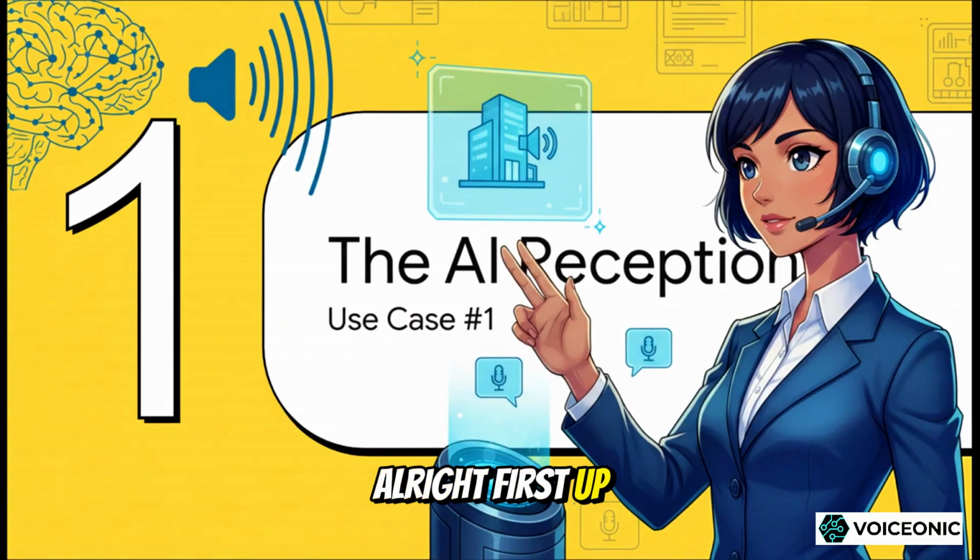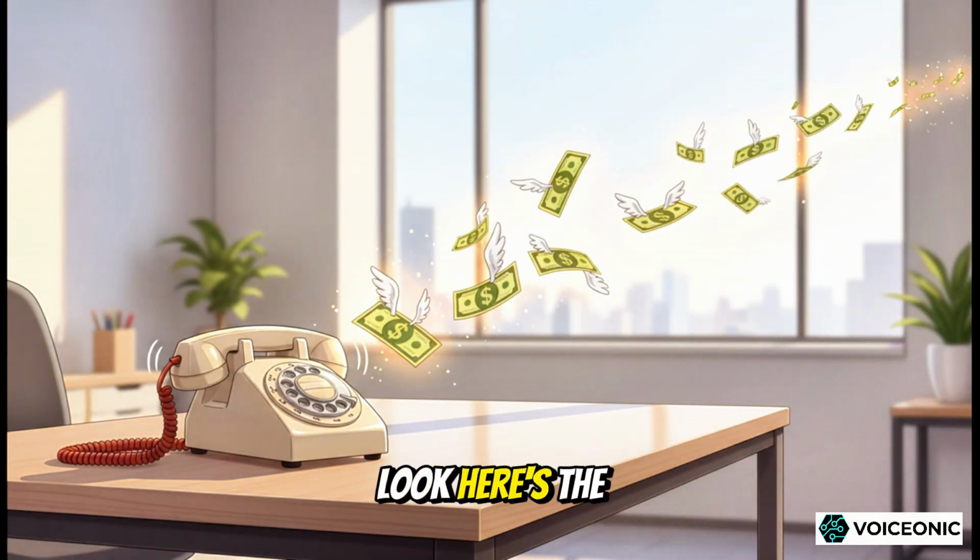All right, first up, the AI receptionist. This is the foundational use case that makes immediate sense to pretty much everyone, and for a really good reason. It solves the problem that is absolutely fundamental to doing business. Look, here's the bottom line. Missed calls are lost money.